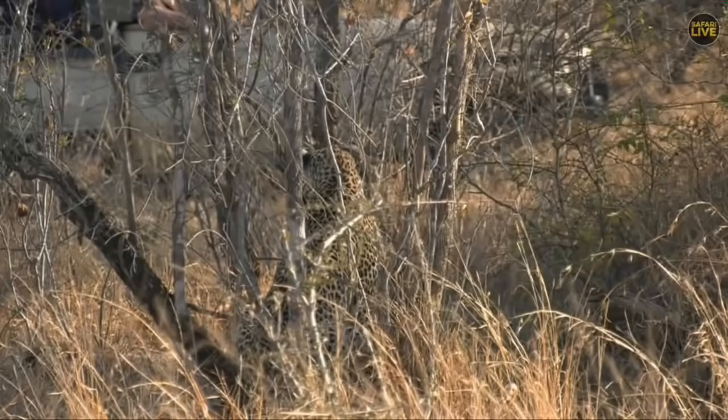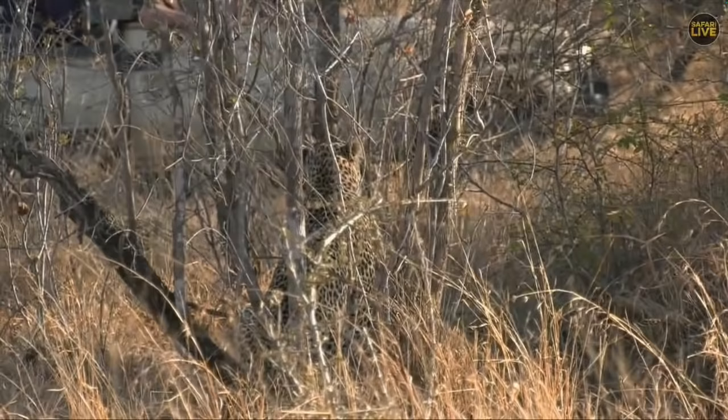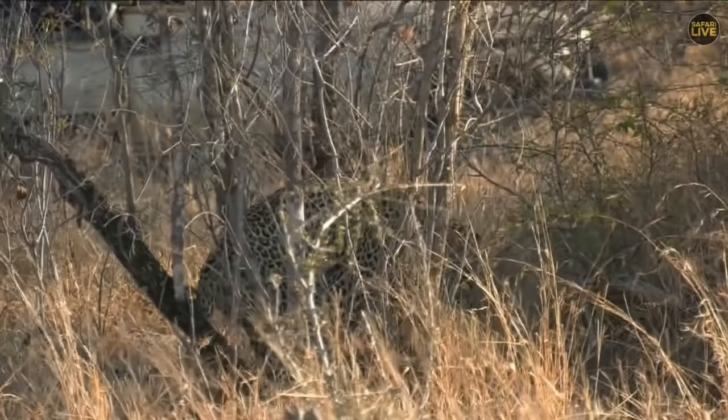It looks as though he's a bit undecided as to what he actually wants to do. I hope this is not him venturing too far, and I hope that he's not going to carry on walking north, because if he walks north here steadily for 15 minutes, he's going to end up going into Biffle's Hook very quickly towards Tamboti Dam. So I hope this is just him sniffing about and having a little look around.